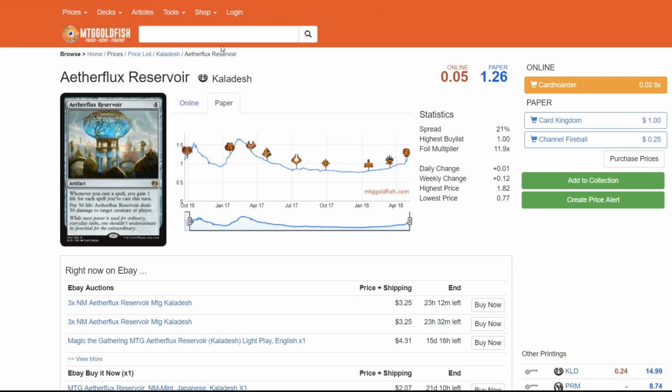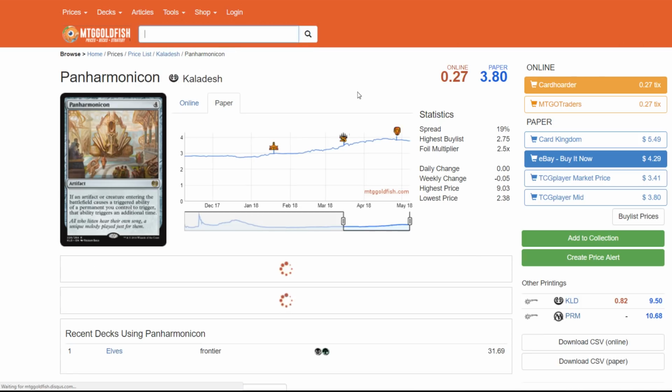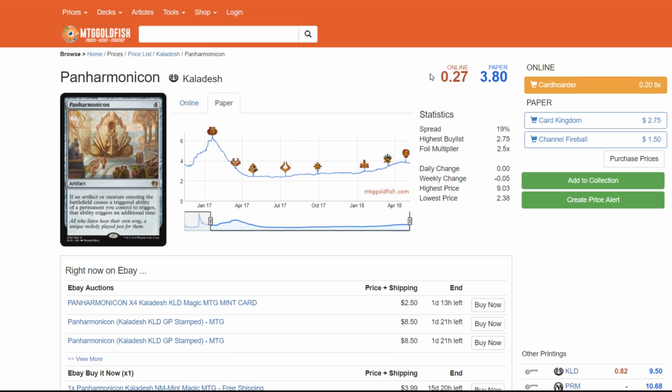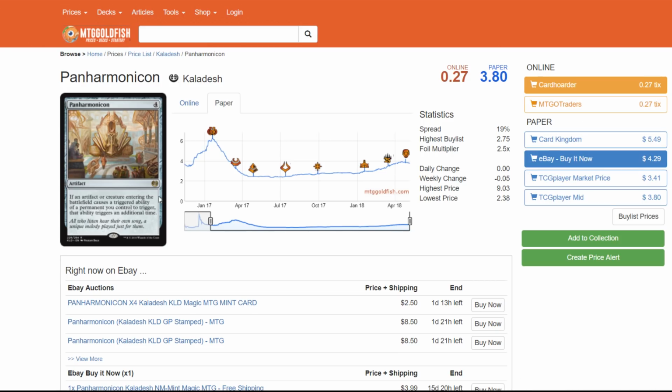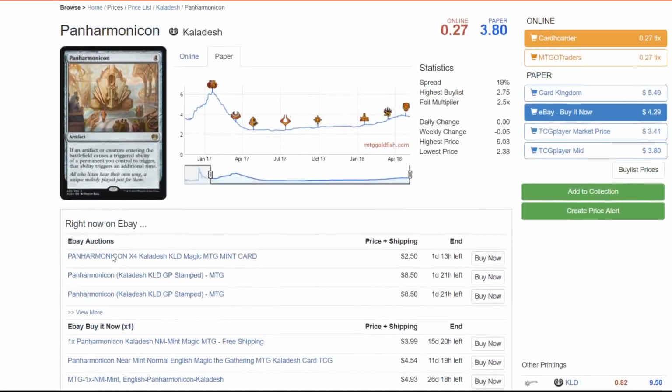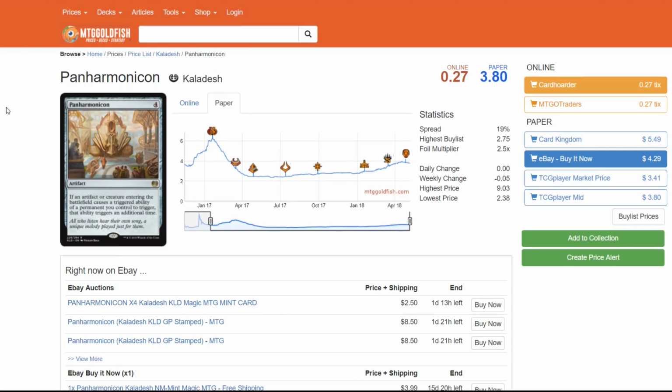If we go over to Panharmonicon, I think we can see some stabilization in this card, as well as starting to see it start to go up. Yeah, it does tend to be the first of the year these cards start to go up. It's starting to go back down slightly, but we should see some price correction here as it will start going back up again, as this doesn't see much, if any, play in Standard, unless you're Saffron Olive, then he'll play it all the time. But yep, Casual Appeal and Commander Appeal definitely will drive this back up.